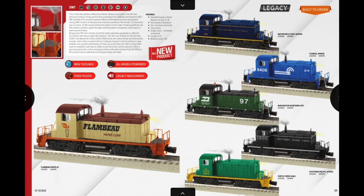It's interesting to see the Turtle Creek. I'm not exactly sure if that was an actual railroad, but I do know the Model Railroader magazine did a project build on a 4x8 layout a long time ago. I think it was like back in 2005, so it's kind of interesting to see that. And again, being small engines, these are able to fit on small layouts for people who don't have a lot of room. So there's definitely a lot of choices if you're looking for a nice little legacy switcher locomotive.